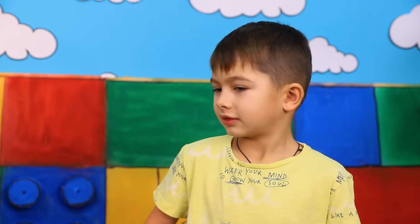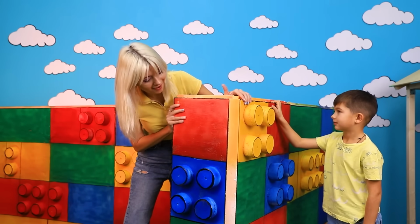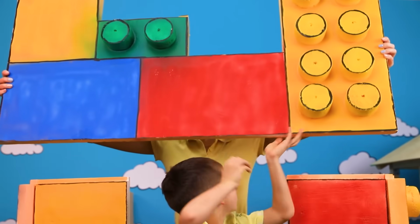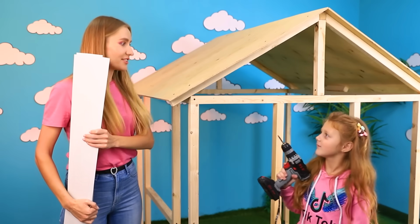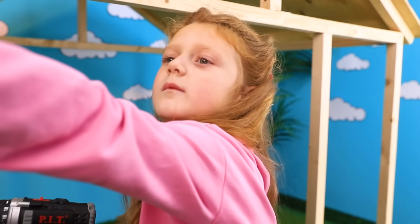You did a great job. The walls are almost finished. Soon, there will be a work of architectural art out here. What is the most important thing in the house? The walls, obviously. I need a little helper.